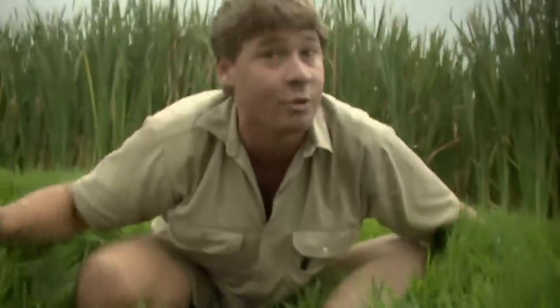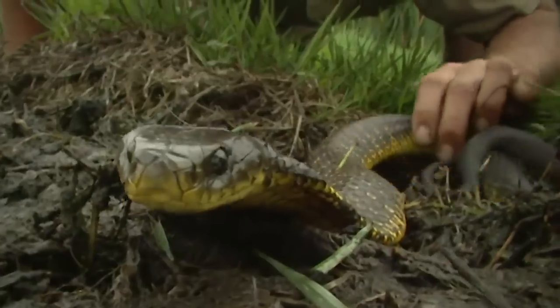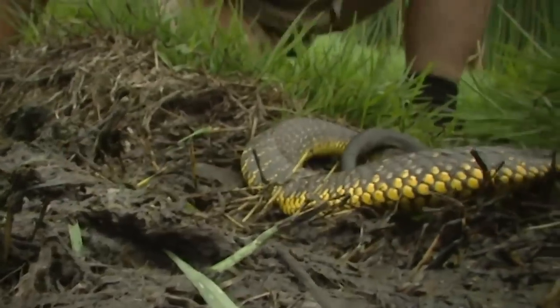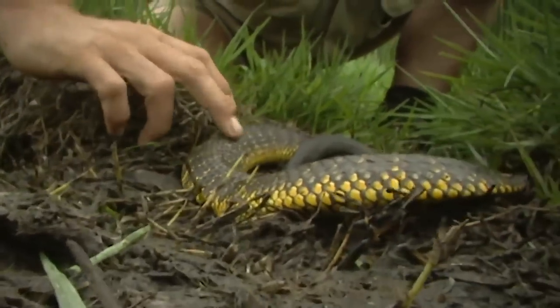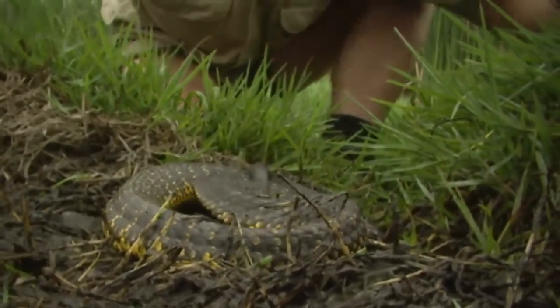Wow, too close. That was too close. Nearly picked me up on the nose. Getting bitten on the face is really hard because you can't get a pressure bandage on it. This snake is particularly aggressive. The reason being is I've got him cornered. He feels confronted. He thinks I'm going to hurt him, perhaps even eat him. His only form of defense is aggression, to retaliate.